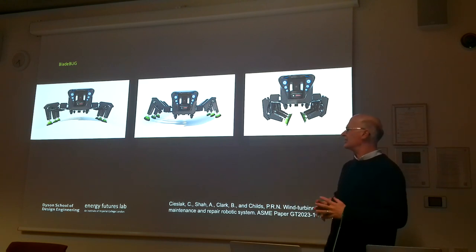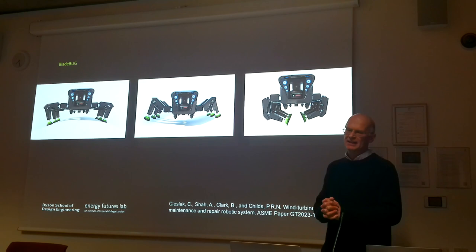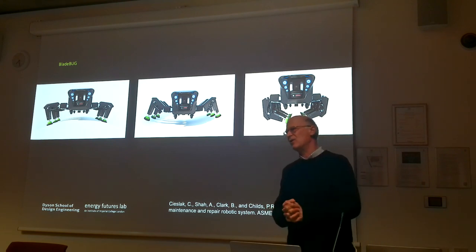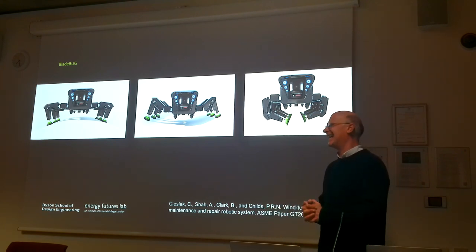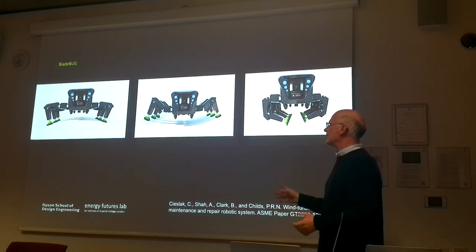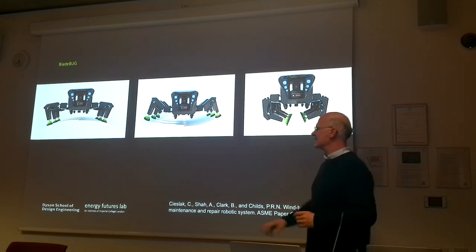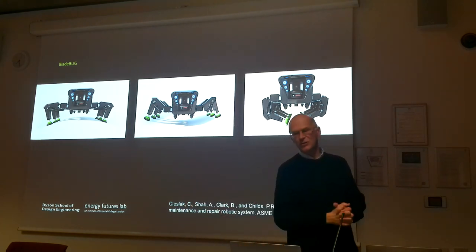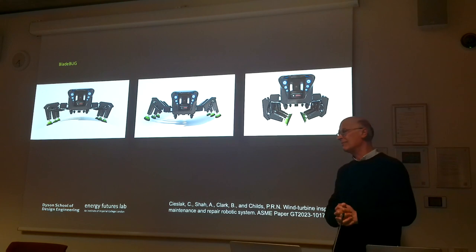So you can see this is a suction robot. Six independent legs with independent suction on each one. There's a lot of redundancy. You can hang off one leg potentially. I'll show you walking in a moment. So that's one of the challenges. Convex surface, concave surface, you need to be able to hold on, stay on, know where you are.